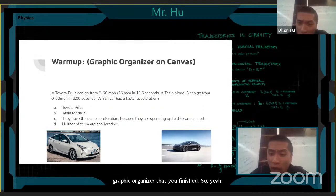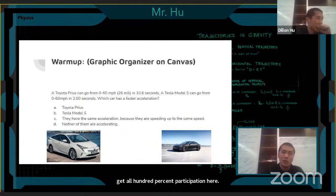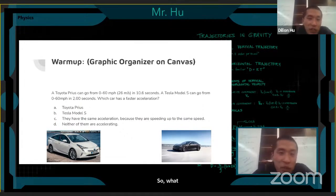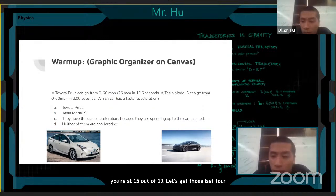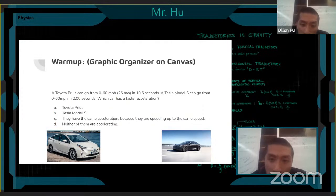Okay, so we are currently sitting at about 14 out of 19 responses. Let's take another minute or two. Let's try to get all 100% participation here. We are a little low on participation right now. So what I want you to do is answer the question. We're at 15 out of 19. Let's get those last four responses in. All right, let's take 30 more seconds to answer the warm-up question.